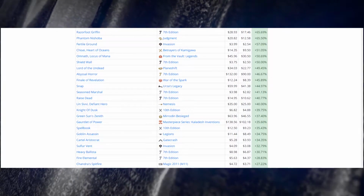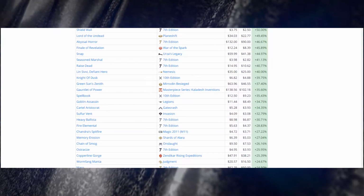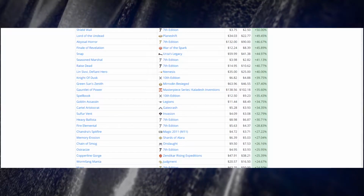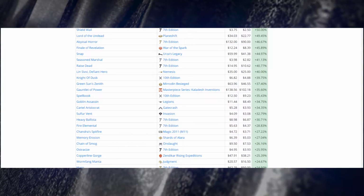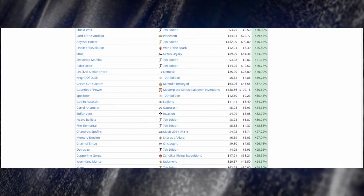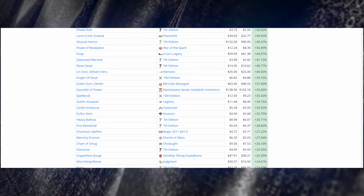Usually foils that are going to be spiking are going to be old foils. 7th edition are the ones you're going to see more often. But if you think about it, what's happened now with collector boosters, foils just aren't that impressive anymore, and they're just not that rare. There's just so many of them out there on the market.